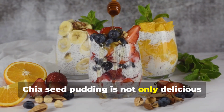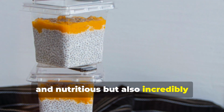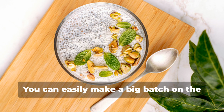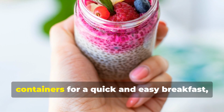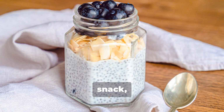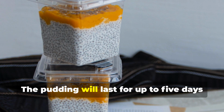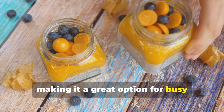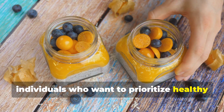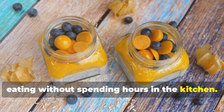Chia seed pudding is not only delicious and nutritious, but also incredibly convenient for meal prepping. You can easily make a big batch on the weekend and portion it out into individual containers for a quick and easy breakfast, snack, or dessert throughout the week. The pudding will last for up to 5 days in the refrigerator, making it a great option for busy individuals who want to prioritize healthy eating without spending hours in the kitchen.